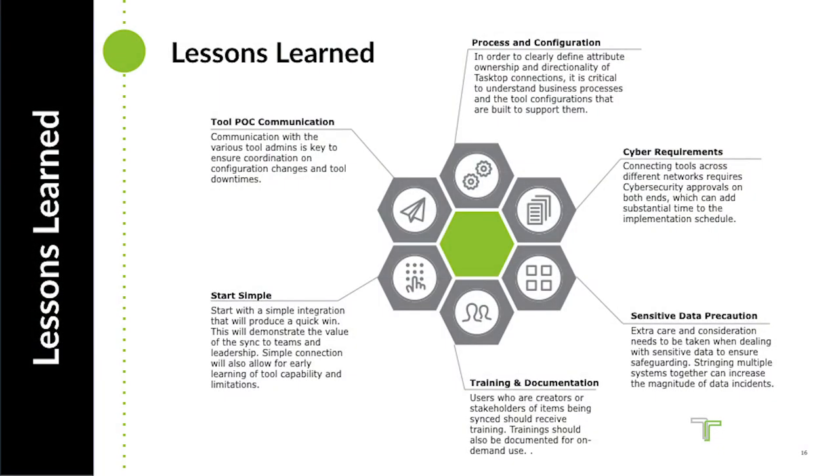First one, start simple. This may seem obvious, but for us, it was paramount to show the value of Tasktop as quickly as we could, because clients didn't really know what this was. We could quickly realize what we were capable of with the tool in our environment and what the potential limitations were. When Tasktop first came in, a lot of clients were like, oh, this is going to solve all of our integration problems. They were very bullish about what it could achieve. So we had to temper those expectations to what could be achievable in Tasktop Sync.